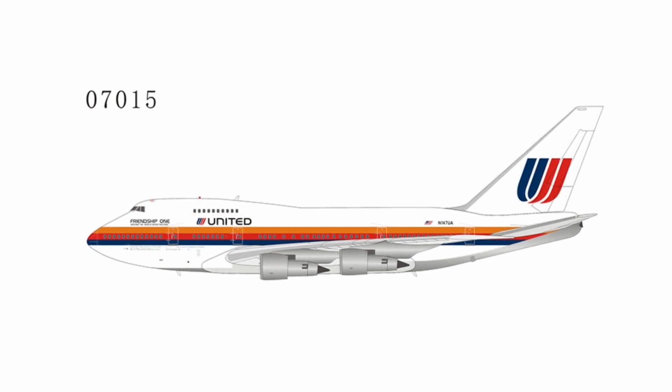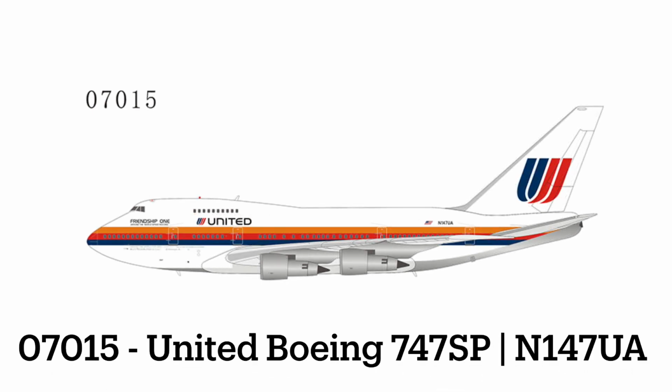07015 is Friendship 1, so I was right on these predictions. That's kind of interesting. I don't know. Maybe this is the time I should pick up one of the SPs, because I do like this livery. I have the Gemini 747-400 Saul Bass livery, which is extremely rare. I have the much more recent 2013 release. I think they did one a long time ago, back in like the late 90s. So basically when they began, they did that.